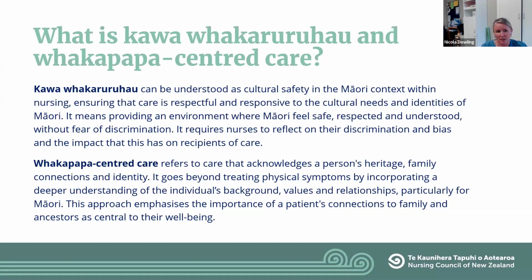The frequently asked questions documents that Nursing Council have put out to support the scopes and the standards of competence also have some really good information around what this means within practice as well. So I highly recommend reading those.